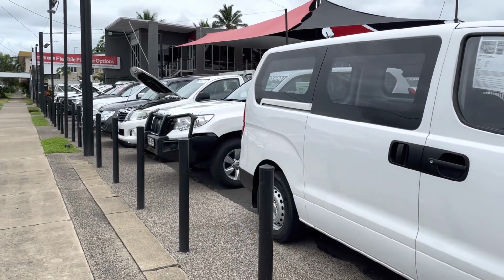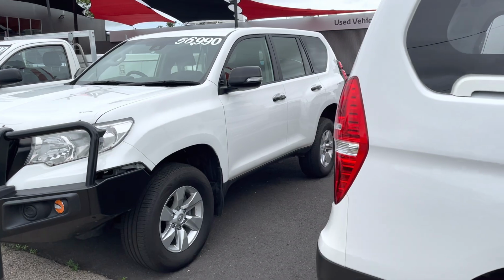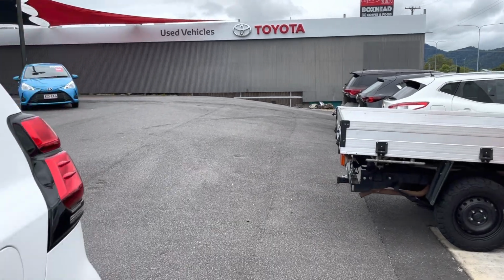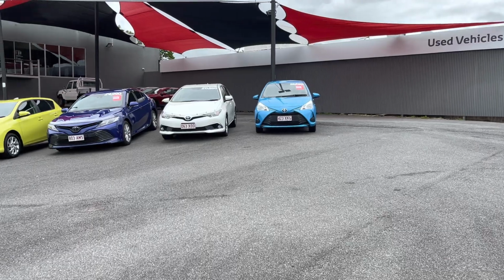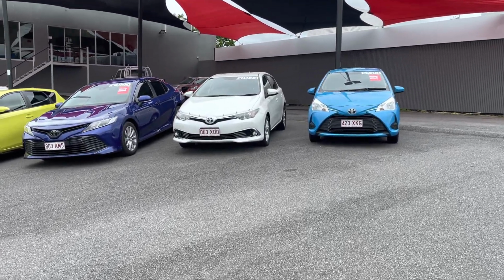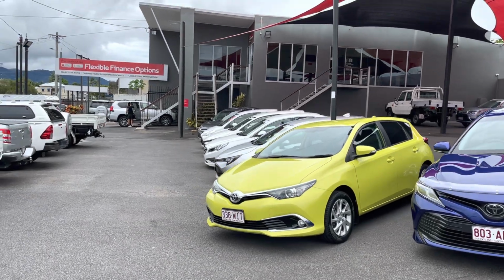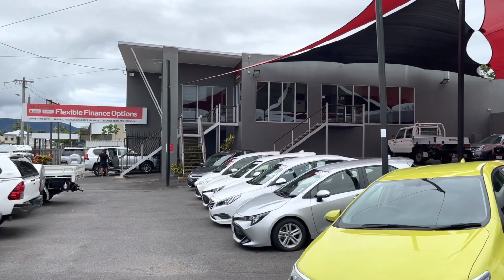So I'm just going to show you around the dealership and give you a look inside. The dealership has been in Cairns for the last 40 plus years, and I've been here for about a year and 6 months now. I'll tell you a little more about the cars we have here: hatchbacks, sedans like your large, and small SUVs. In the background you can see our showroom floor. That's 2 stories.